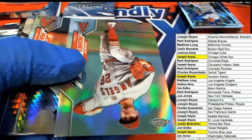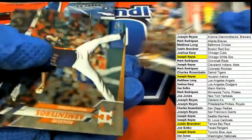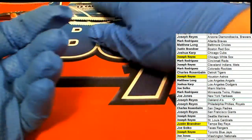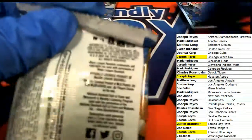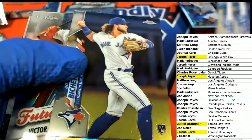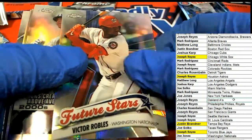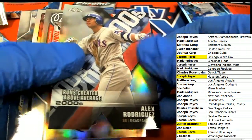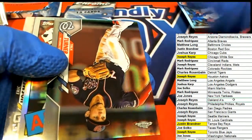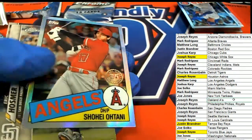Nice freshman flash. Base. Nice Bo Bichette. Victor Robles. And a base Trea Turner.